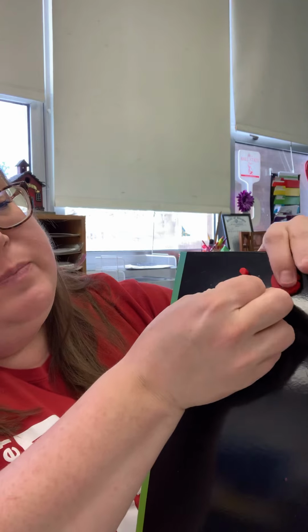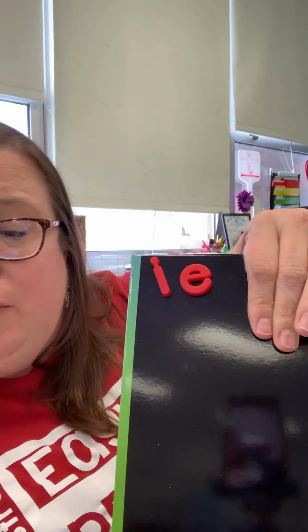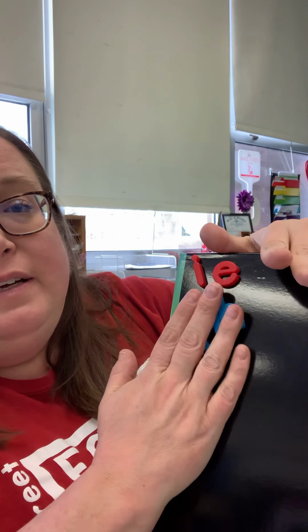Okay? Another way that we're going to learn this week to spell the I sound is IE. When you see IE in a word, it can say I, like the word pie, and like the word tie. So IE says I, IGH says I, and there's one more way that we're going to practice that can say the I sound.